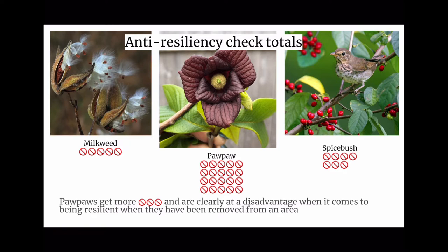And so here we got our anti-resiliency check totals. Milkweed gets 5. It's not dandelion, but it's pretty good. Pawpaw gets 20, which is terrible. And spicebush gets 7. Pawpaws get more no checks and are clearly at a disadvantage when it comes to being resilient when they have been removed from an area.